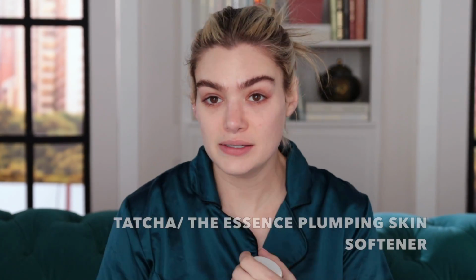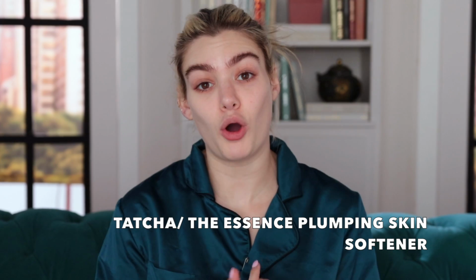Okay, so next, I might have to take off my nighttime sleepy mask for this. I use TATCHA's Essence. Since I have dry skin, I'm always looking for products that help with hydration, that help maintain the look of plump skin. That's really what I want. I also have a lot of redness naturally under my eyes, and I am so sleep deprived right now. This might be the most sleep deprived I have been.